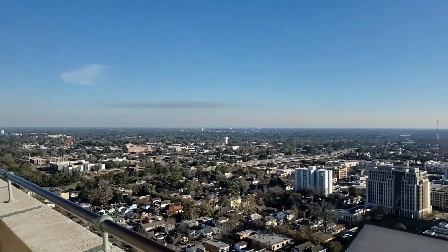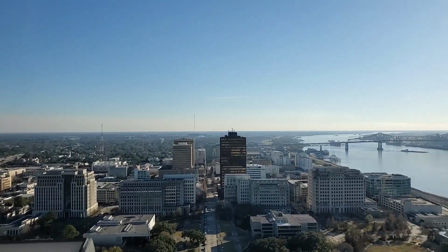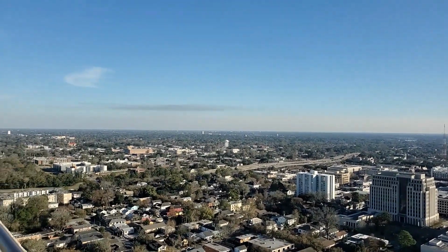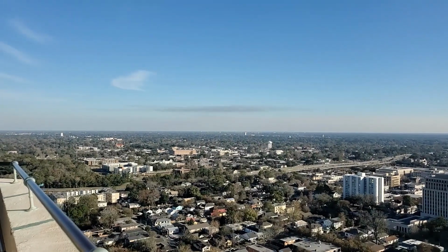But yeah, guys, I just wanted to blow your minds with this view. Let's go ahead and go downstairs and I'll show you around the courtyard outside downstairs. Pretty awesome, huh?